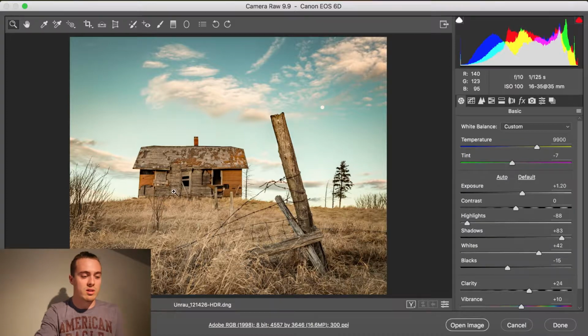Not a whole lot of story into this. Basically, it was just in a field. I walked up to it, I looked around, tried to find a composition I liked and an angle that I liked, and this is what I settled on. But yeah, getting into the editing aspect of it.